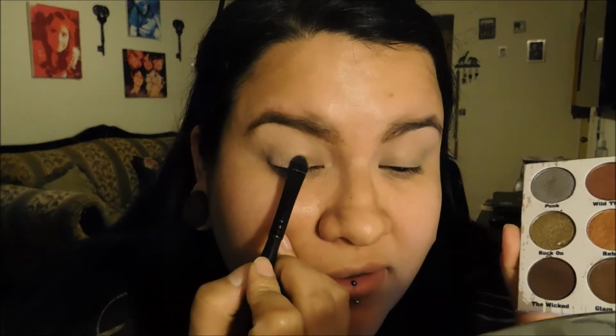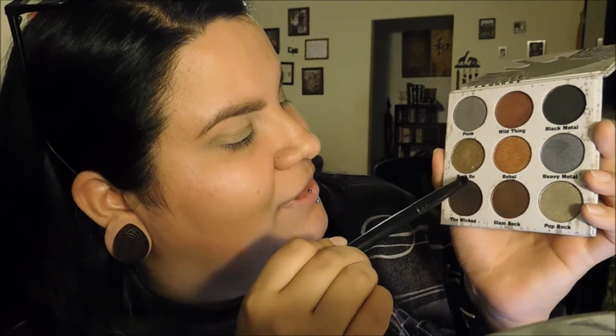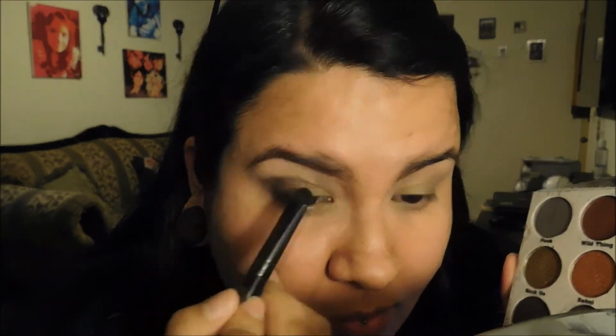I think the first color I want to use on the lid. I'm really attracted to that Rebel color, but I kind of like Rock On as well. I'm going to go ahead and use Rock On on the lid. I kind of want to go in with this color called The Wicked. I really don't know how this is going to go with that other color. Hopefully it'll work. Okay, so hopefully that looks at least somewhat decent.